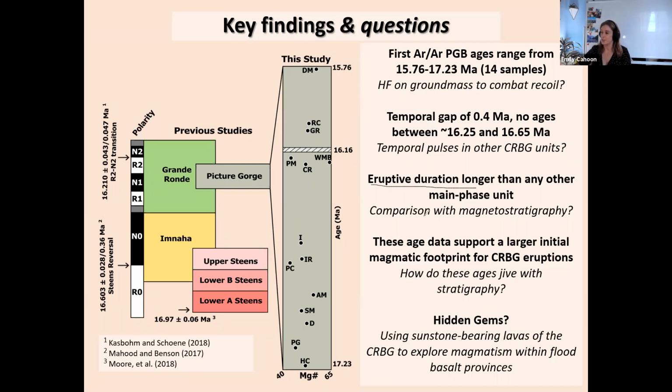I had mentioned the eruptive duration was longer than any other main phase unit. Super cool. That's definitely new, except it doesn't jive with what we know about magnetostratigraphy. And this is something that is hopefully supposed to start this summer with a PhD student who just finished over at Caltech and is working on this for part of his NSF postdoc work.